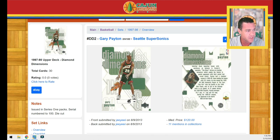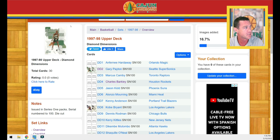You can't tell, for some reason they put a white card on a white background, but this card is jagged, right? It's very intricately die cut in a couple places with a bunch of pointy edges. These cards are hand serial numbered out of 100. So that's your Diamond Dimensions insert set.